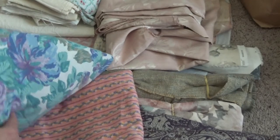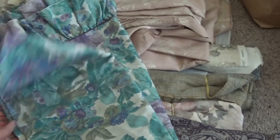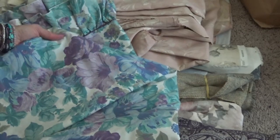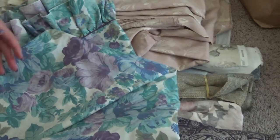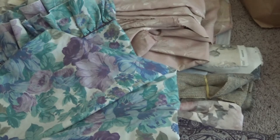Now, this one here is a full sheet, if I remember what the tag said, and I just think this is so pretty to cut up and stuff. It's just beautiful. And I look at the stuff in the store to make sure there are no stains or anything that would not look pleasing to the eye to use. So I do check for that as well.